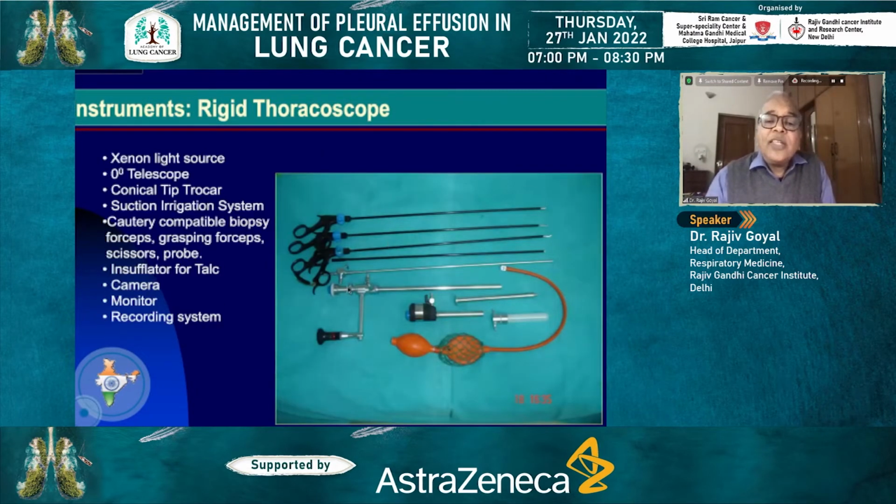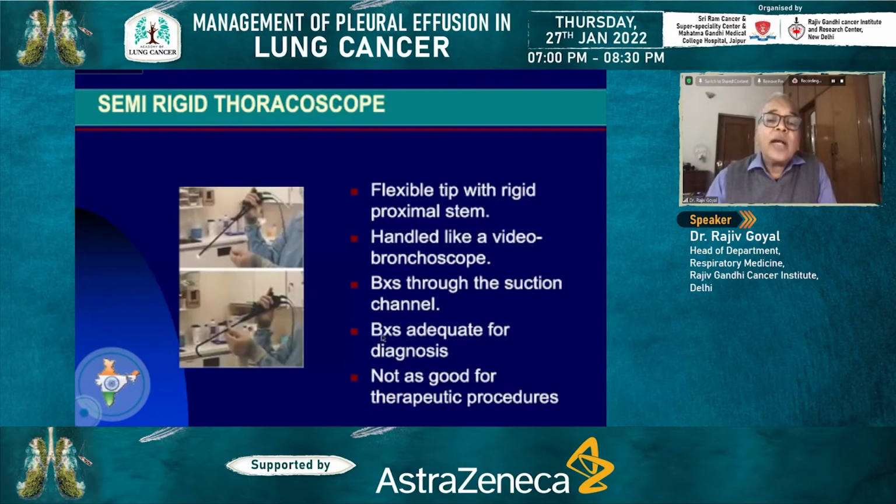The instruments are fairly simple. You have a thoracoscope with a telescope. You insert a trocar through a cannula, and I will show you the technique. Then you can use these forceps to take biopsies. And this is an insufflator for doing pleurodesis, and we'll come to that. This is the new device which I was talking about, the semi-rigid thoracoscope, which handles just like a bronchoscope. It is more expensive, but it can be used very effectively to take biopsies under vision. Because it handles like a bronchoscope, pulmonologists find it very simple to use. In fact, you can use the same processor and light source for this instrument.